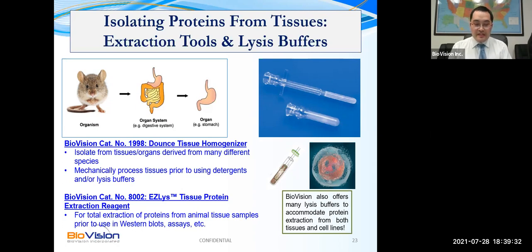We also offer the catalog number 8002 Easy Lyse Tissue Protein Extraction Agent. This is for total extraction of proteins from animal tissue samples prior to use in Western blots, assays, and so forth, many different applications. And you see in the box, we'll talk about this in a moment, BioVision also offers many different lysis buffers to accommodate many research needs depending on your customer's cell type, their tissue type, et cetera. And again, we'll discuss this at a later slide.